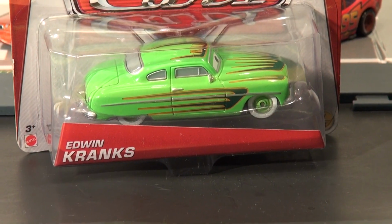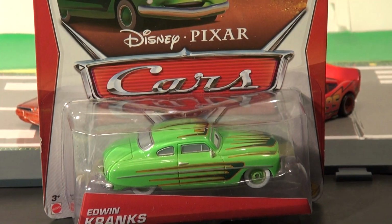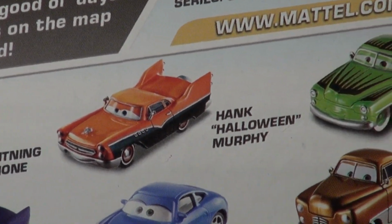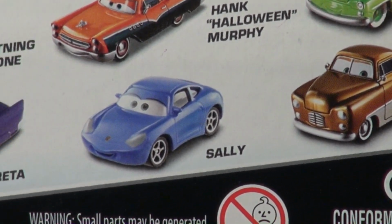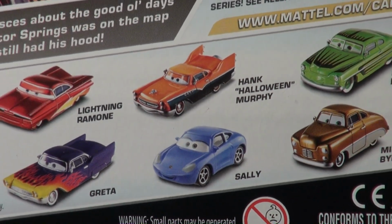But first, we're going to open up this new car. His name is Edwin Kranks, and he's part of the Retro series, which includes, of course, we have Lightning, Ramone, and we don't have Hank Halloween Murphy. And this is him here, Edwin Kranks. And we're looking forward to getting Mildred Bylane, and of course we have Sally. And we don't have Greta yet. Now, those will be ones on my list to buy, hopefully on eBay.